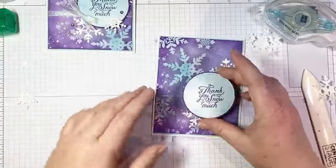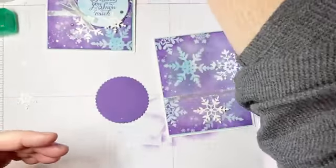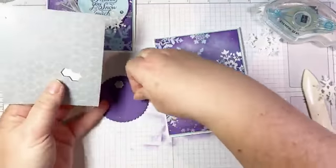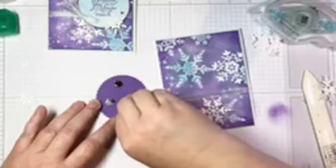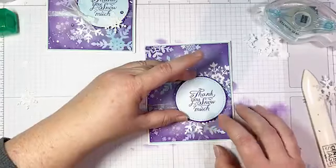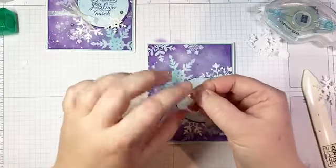Okay, so we're going to put that on with a couple dimensionals. And again, I'm going to have to use minis. Oh, you know what? I can use some black dimensionals because I have some. And I don't think it matters because nobody's going to see them. So we're going to use some black dimensionals. Not because I need black, but just because that's what I have here at the moment. And we're going to pop that on. Make sure that's stuck down. Pop that on right about there. And straight is always good. There we go. And we have one more little bitty snowflake.